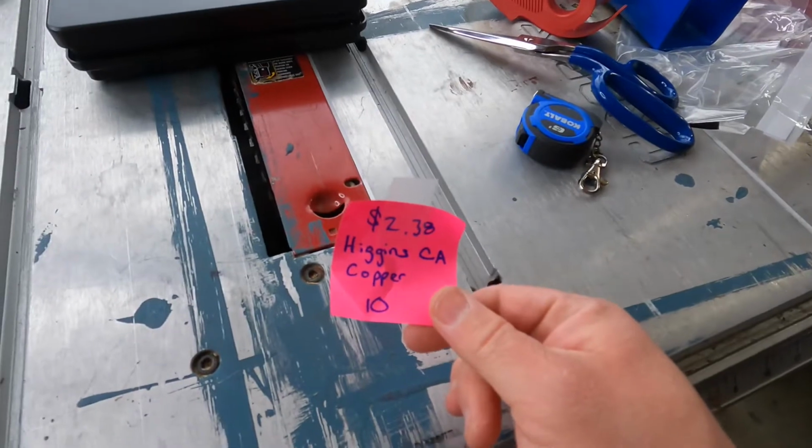Cost of goods, $2.38 at a garage sale. This is a super recent pickup, not part of the clean out. Sold $20 plus shipping on eBay.